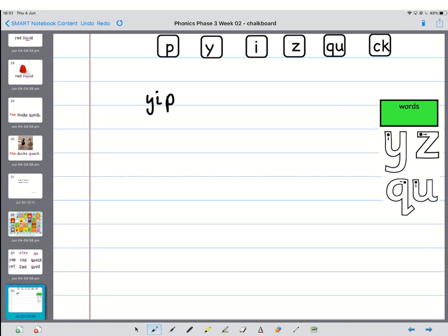zip. Zip. So sound that one out too. Z, I, zip. And the last one is quick. Quick. So sound it out. Qu, I, quick. Brilliant work.